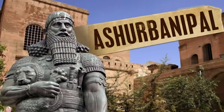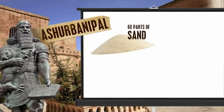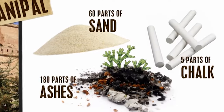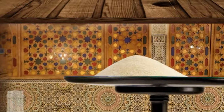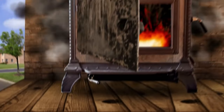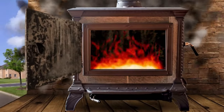The Assyrian king Ashurbanipal offers us this recipe. Take 60 parts of sand, 100 parts of ashes from seaweed, 5 parts of chalk, and you have glass. The sand, more precisely needed for glassmaking, is quartz sand. But it does have one big drawback. You need to heat it to over 1700 Celsius to melt it. And that takes a lot of energy.